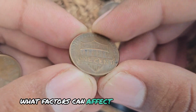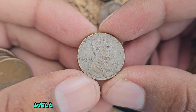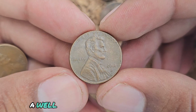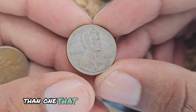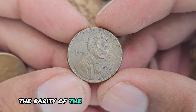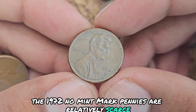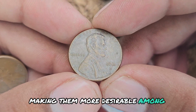What factors can affect the value of a 1972 no-mint mark Lincoln penny? Well, as with any collectible coin, the condition of the coin plays a significant role in its value. A well-preserved, uncirculated penny will fetch a higher price than one that shows signs of wear and tear. Additionally, the rarity of the coin can also impact its value. The 1972 no-mint mark pennies are relatively scarce compared to their mint-marked counterparts, making them more desirable among collectors.